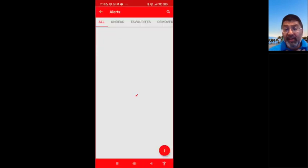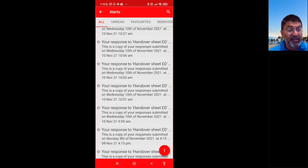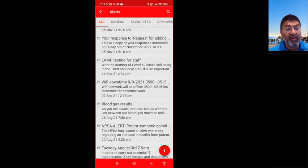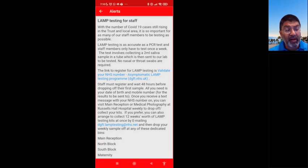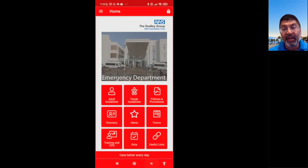Alerts, we can send alerts out. A lot of these are things that I've sent. Whenever you send any type of form, that puts it into the alert section. We had an alert come out about lamp testing, so all I did was upload that into the system. I minimized the amount of alerts we send out because I don't want to be intruding in people's lives.